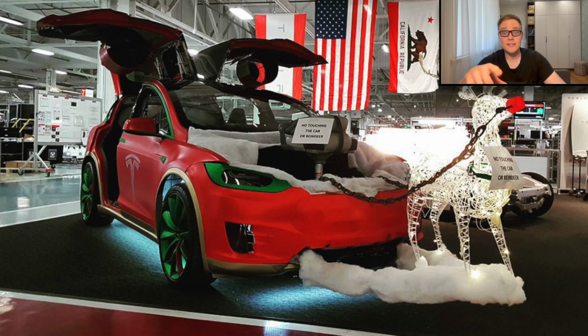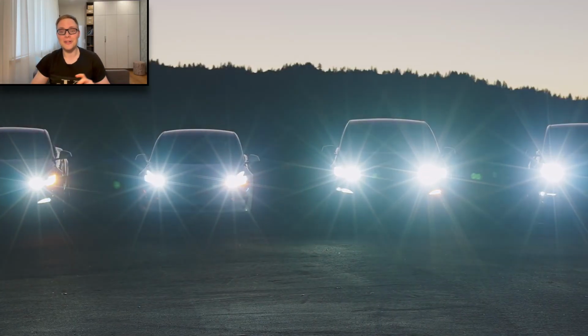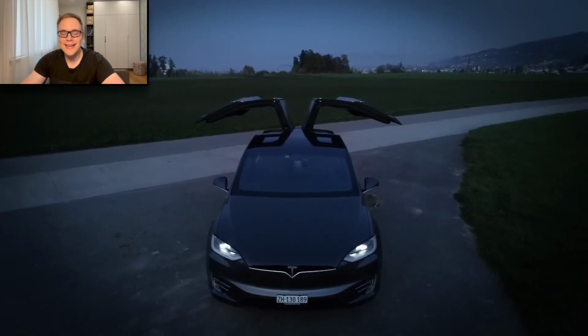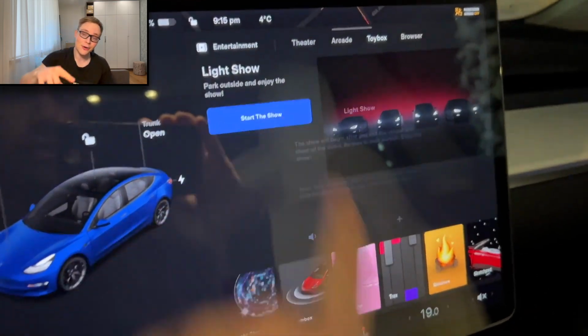Number 2, we have the Christmas light show. It was available only during Christmas, but you could do a Christmas light show where it shows turn signals and flashes its lights and plays music, and it can even do a little dance with the gull-wing doors if you have the Model X. And you could activate it by going into your toy box, and there was a Christmas light show option. You would click a button that says start the show, or you could do it through your phone, which was a very weird flex to have, but it was super cool.